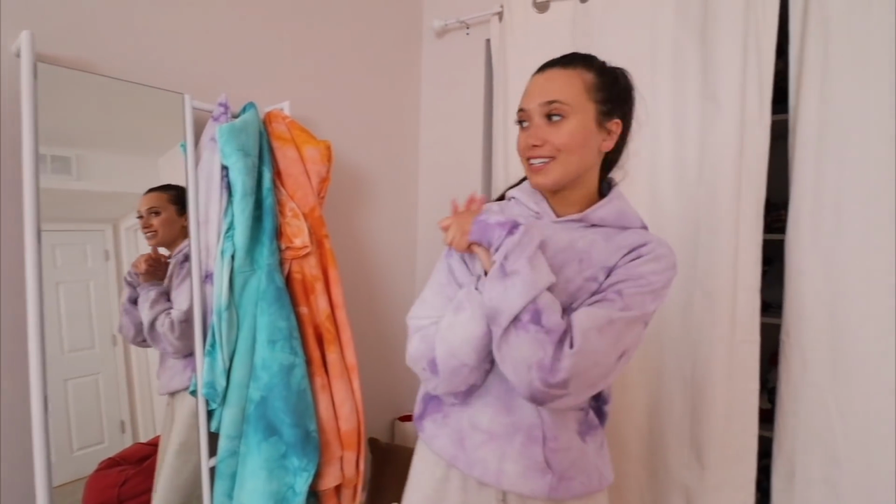But the reason these are kind of expensive is because they're eco-friendly. They are made out of recycled plastic water bottles. They are dyed and printed in the US, and dyeing and printing on t-shirts just costs a little bit extra.